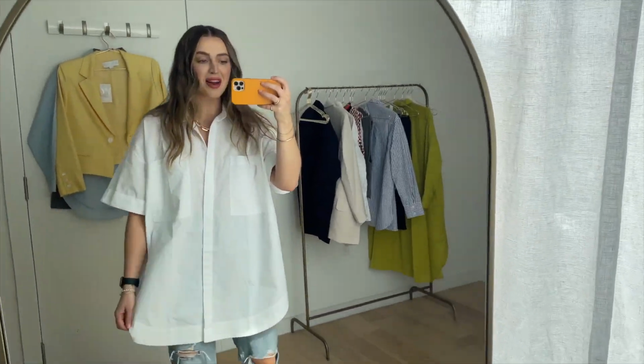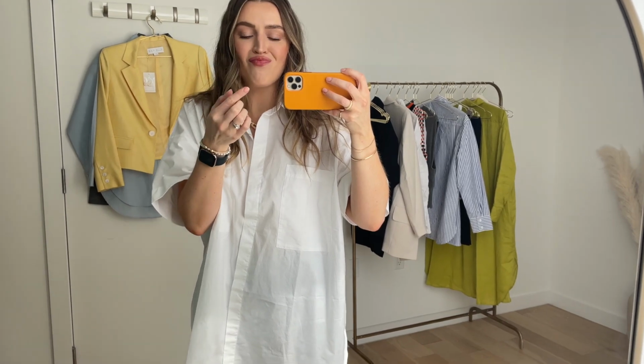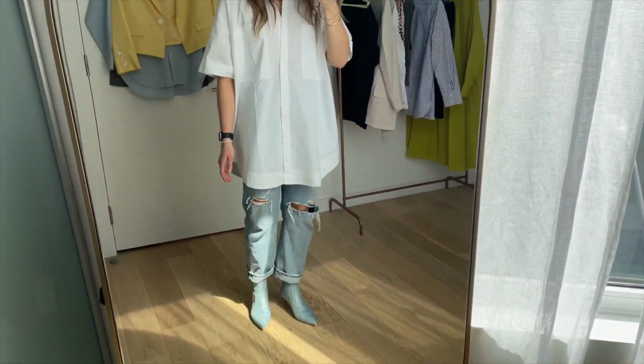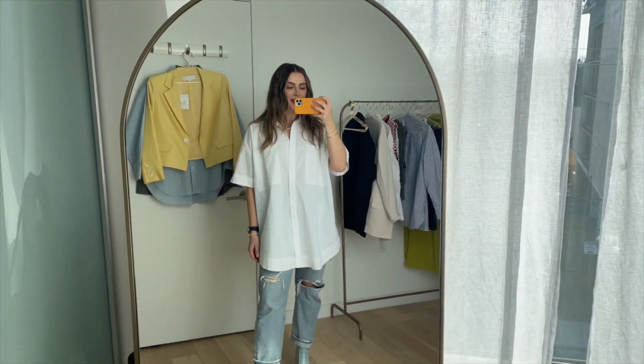And fun fact, I've never actually worn them. I've literally kept them in my closet because they're just one of my favorite pieces I have ever purchased, and they were such a find. Oh my God, yeah, I'm finally wearing them. I have made an outfit happen where I can wear these. I'm so thrilled, and yeah, this is the outfit of the day.